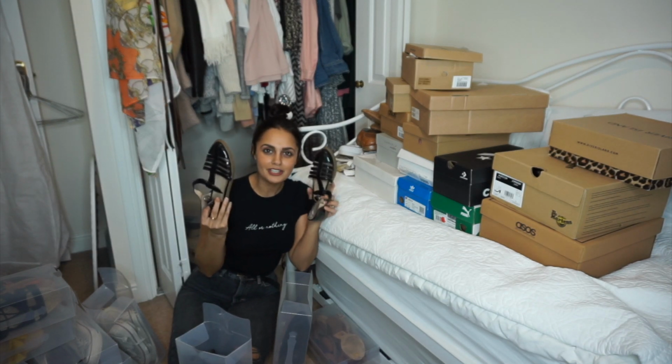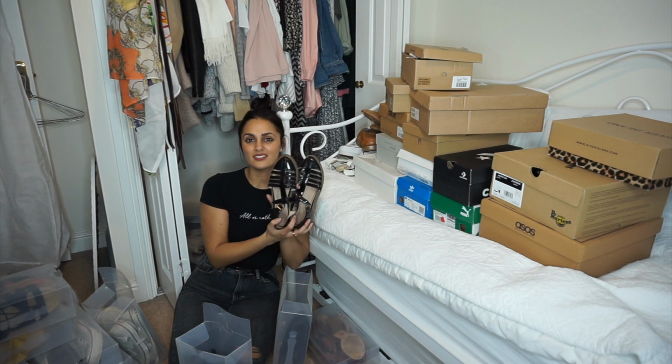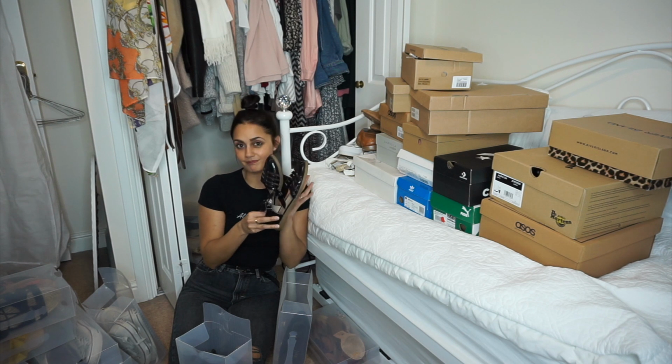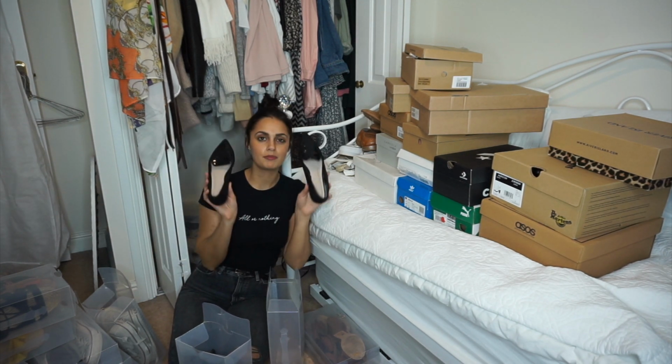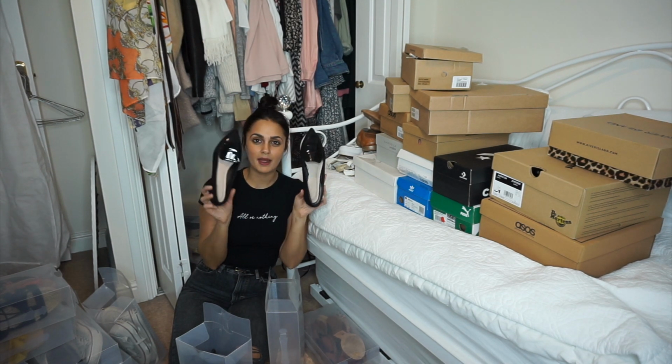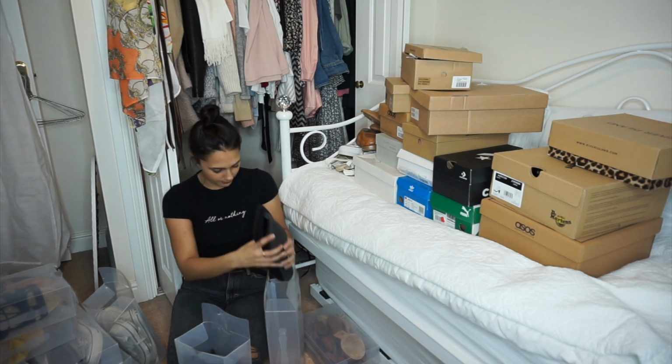Do you know how old these shoes are? These are my old Topshop kind of dolly shoes. Oh, they're cute, but I think I'm going to get rid of them. They're gone. I have some brand new black suede pointy flats. These are from ASOS as well, and I love these. I've never worn them, so I'll keep those for now.